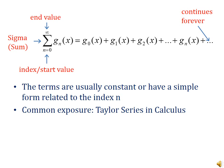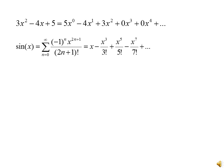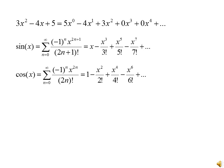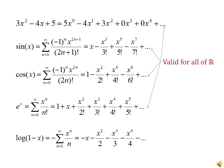A power series is the most common type of series and can be thought of as an infinite polynomial. Many common functions have a power series representation. Even polynomials can be viewed as a power series if we assume a zero coefficient on all the high degree terms. The Taylor series representations for sine, cosine, and e to the x are given. These series representations are valid for all real numbers. A series representation for the logarithm function is also given.